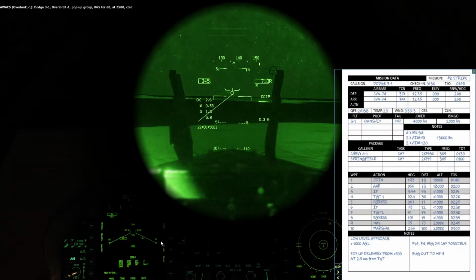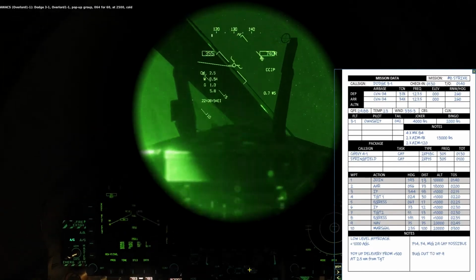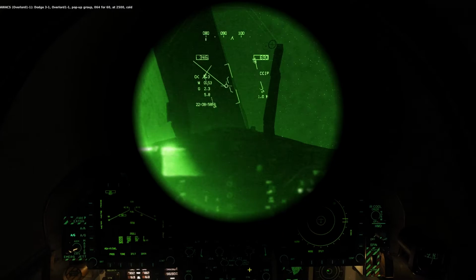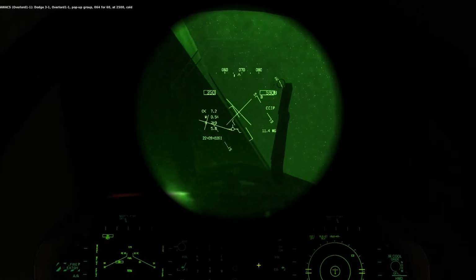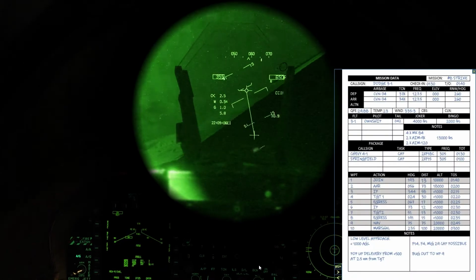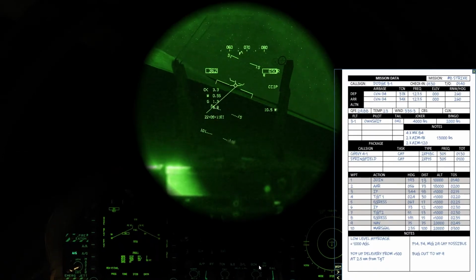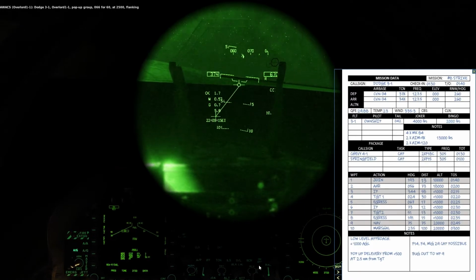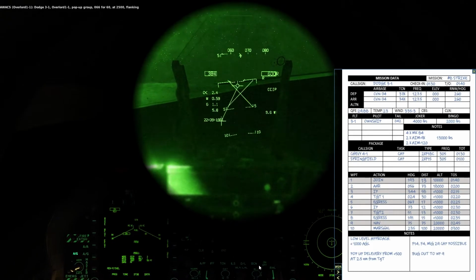Hang on. Waypoint. Okay. Waypoint 5 isn't the next target. That's where I went wrong. Okay, proceed to waypoint 6, which is the IP for the second target. Okay, that's a delightful screw up. If I'd read the flight plan, I would have known. Well, read it more carefully, that is. Anyway, keep us below 500 feet, and we'll just carry on as best we can.